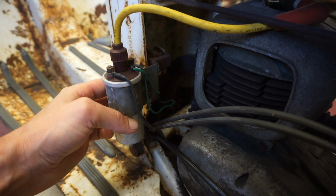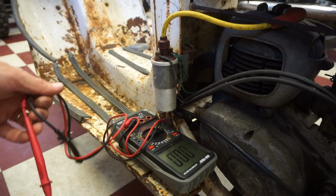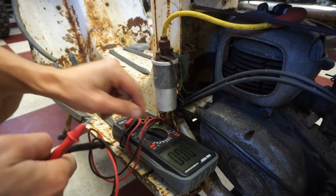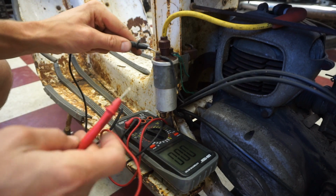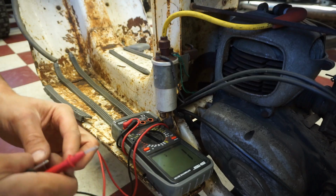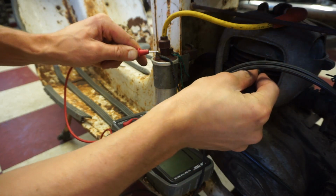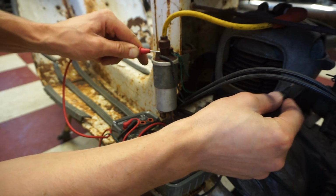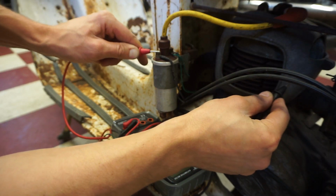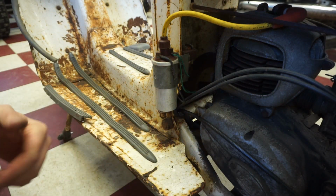So this one actually goes to ground. Here's our tester. Going to go to the beeping continuity test. So we're going to go to here and then the frame. Let's see if we're getting good ground here. Alright, we're getting ground. You can hear it beep. So we have a good ground to the engine.